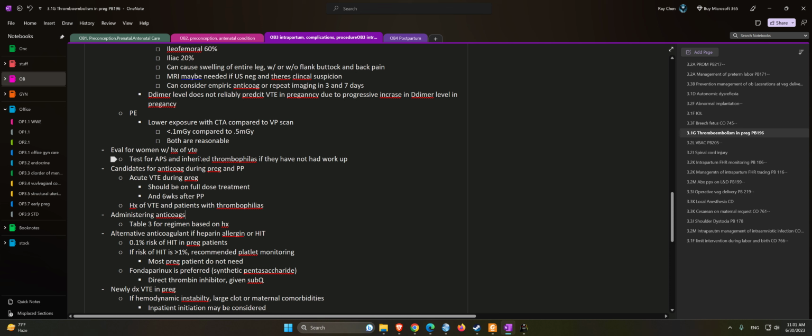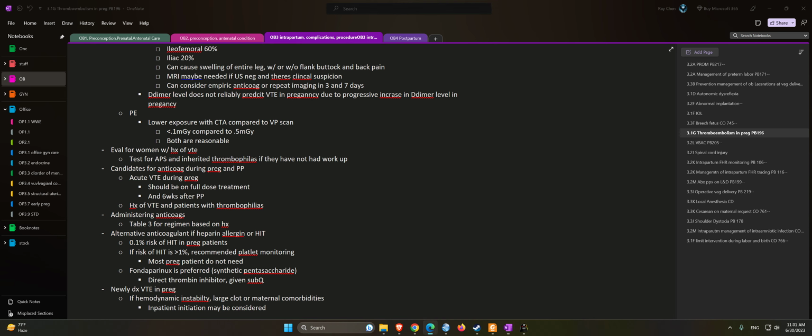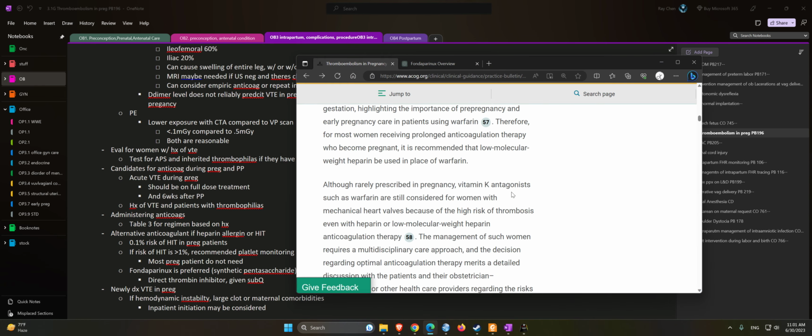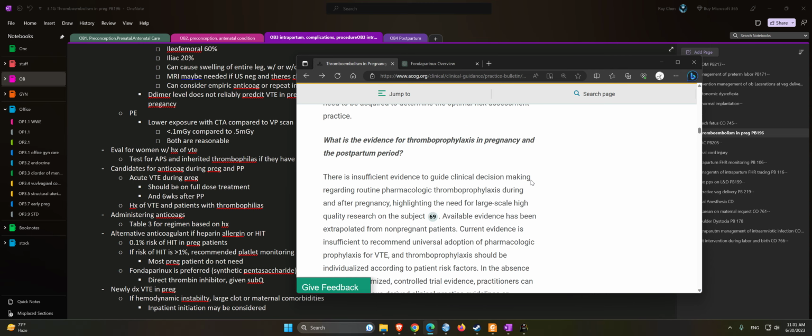Administering anticoagulation. We can take a look at table 3.